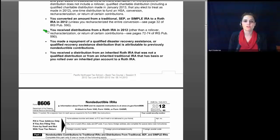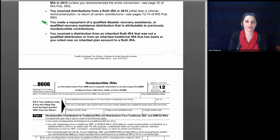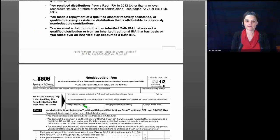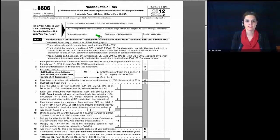You received a distribution from a Roth IRA in 2012 that was not a rollover, recharacterization, or other kind of contribution. Or you made a repayment of a qualified disaster recovery assistance or qualified recovery assistance distribution that is attributable to previously non-deductible contributions. Or finally, you received a distribution from an inherited Roth IRA that was not a qualified distribution, or from an inherited traditional IRA that has a basis, or you rolled over an inherited plan into a Roth IRA. So here is the Form 8606 itself.